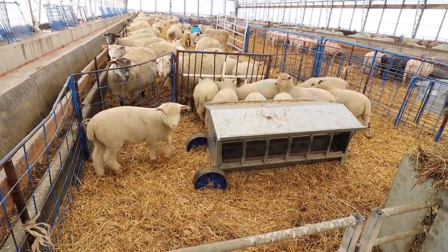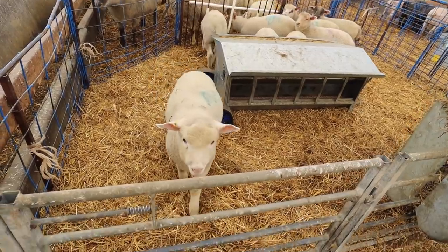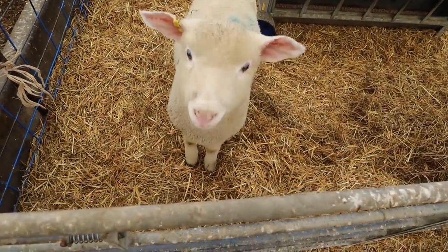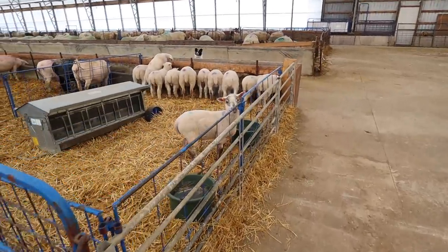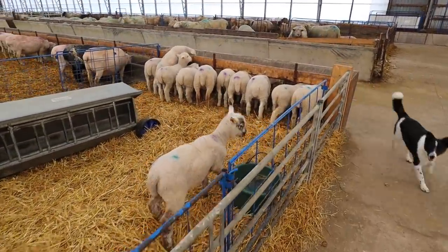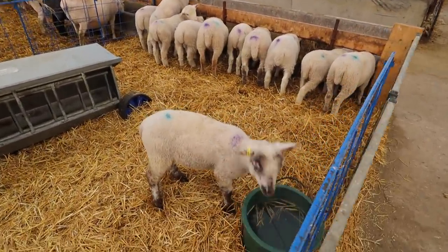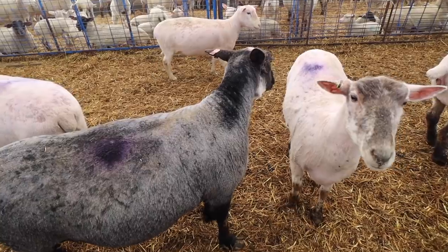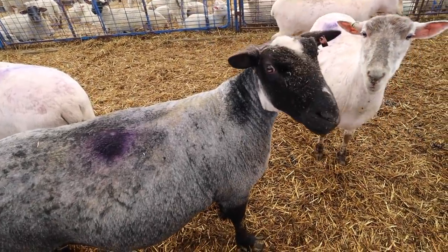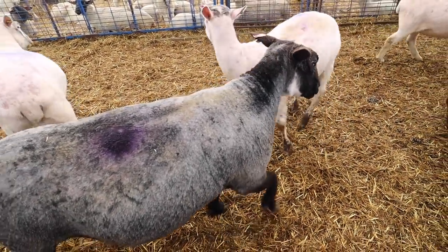Guys are getting big. Oh my goodness. Why are you so big? You guys look good. Look at those bottle babies. Loving the hay. Hi. You look gorgeous.